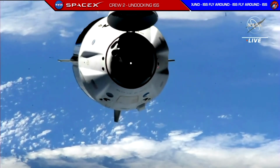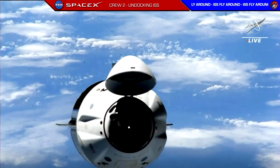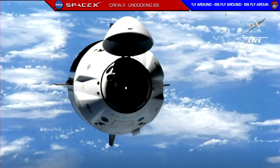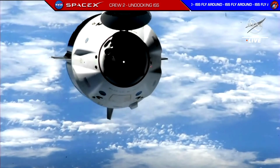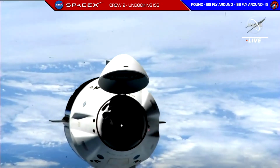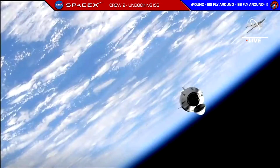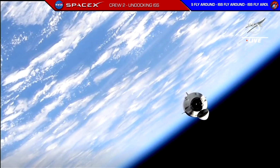So that's a great shot, looking top down from the station at Dragon. As what appears to us as the bottom part of Crew Dragon comes into view, you can actually see the side hatch door, which is where the crew entered into the capsule 199 days ago when they launched from Pad 39A at Kennedy Space Center. That hatch has been closed since, and it will reopen tonight once they splash down off the coast of Florida. Once that side hatch opens, that will basically be their first breath of fresh air since launching almost 200 days ago.